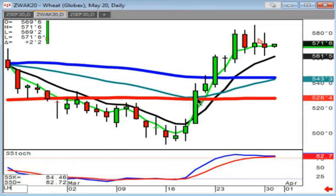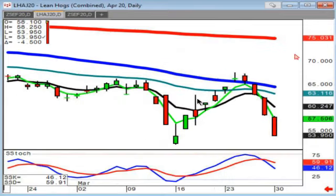However, look at hogs. It did a left-right combo right here. Down, I think it's probably down the limit and down the extended limit, $4.50. So it just puts you in situations where the probabilities of being in big price moves are very easy to identify.